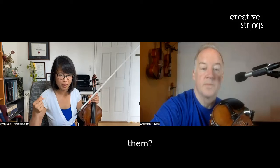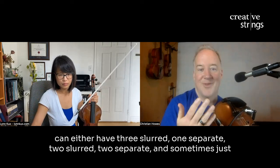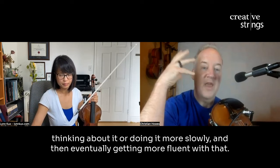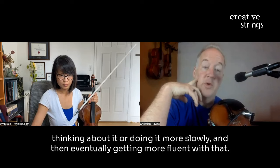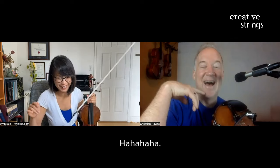I'm trying to randomize it as much as possible, but I think that if we think in terms of four note cells, then mathematically you can either have three slurred, one separate, two slurred, two separate, and sometimes just thinking about it or doing it more slowly and then eventually getting more fluent with that. But if you want to randomize it, 3 plus 1, 2 plus 2, 1 plus 3. You just apply 3 plus 2, that's 5. But anyway.